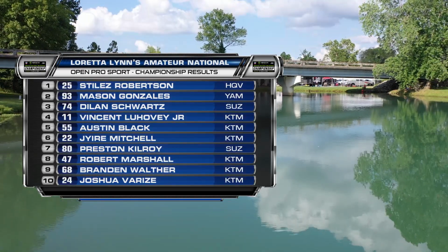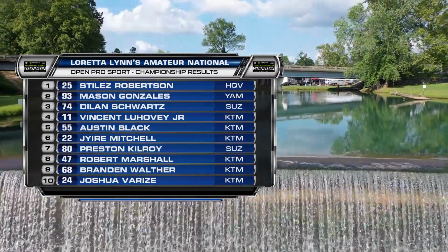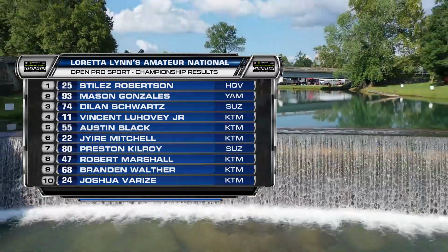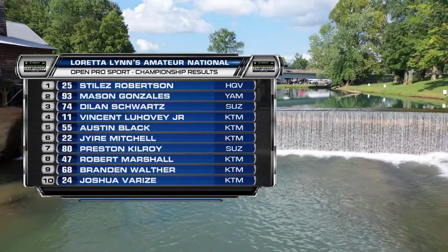So again, everyone races 2 classes. Robertson wins the Open Pro Sport class over Gonzalez. Schwartz, the starts really got away from him as the week went on. He ended up 3rd in the Open Pro Sport division over Vinny Luhovi and Austin Black. So that was Open Pro Sport.